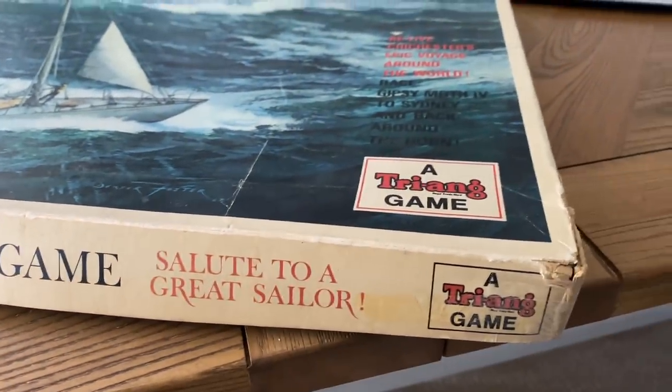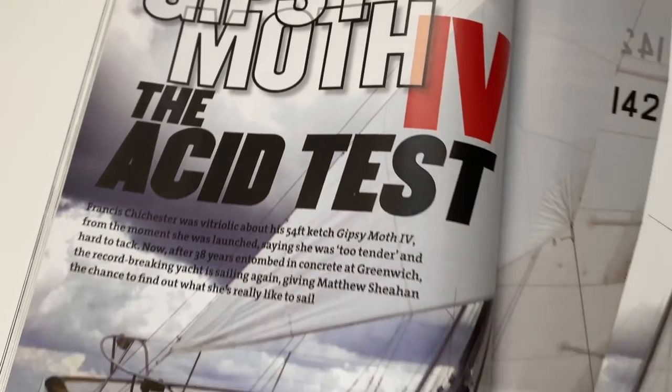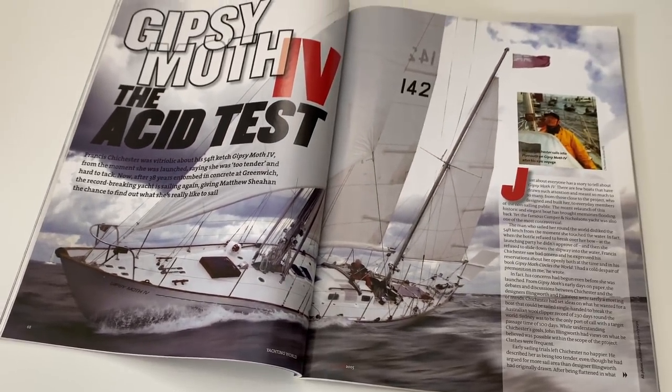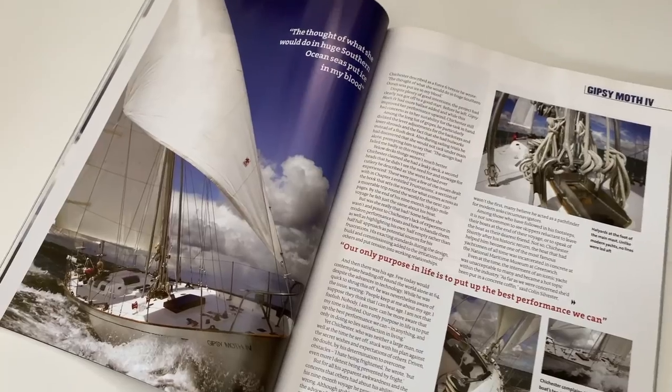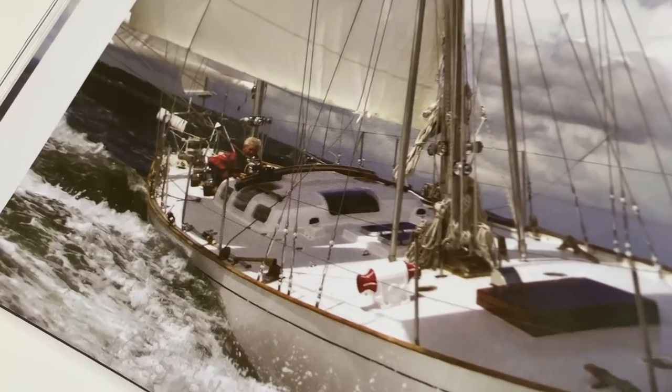And it was made all the more special, I guess, a lot later on when I was an adult, because I got to sail Gypsy Moth 4 shortly after her restoration, which is a fantastic moment, having grown up with the board game and the book, and of course all the stories of the legend Sir Francis Chichester. But this was the game that got me through my rebellious teens.